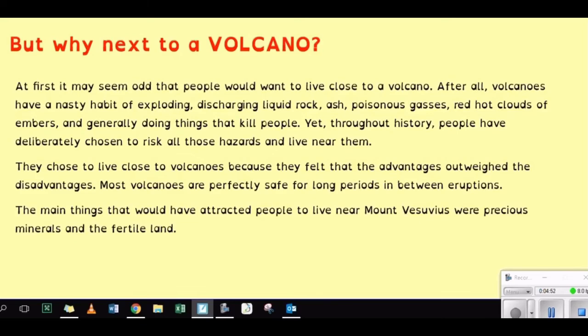And most volcanoes are perfectly safe for long periods in between eruptions. The main things that would have attracted the people to live in Pompeii and live near Mount Vesuvius were the precious minerals and the fertile land, really easy to grow their crops.